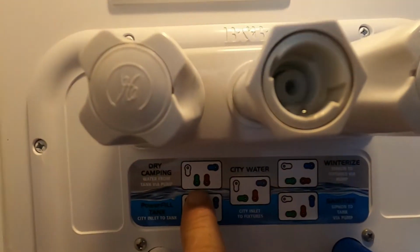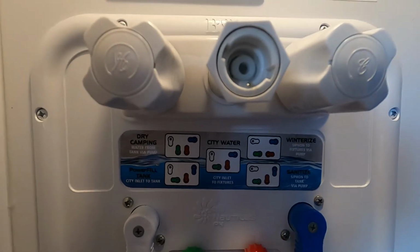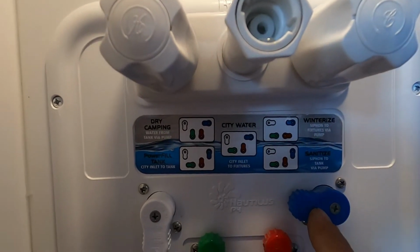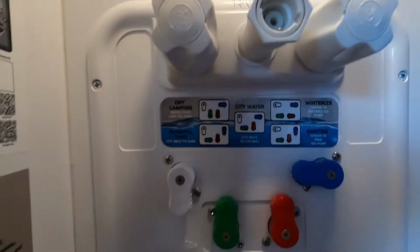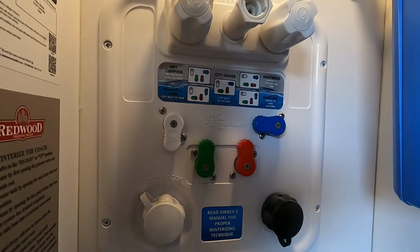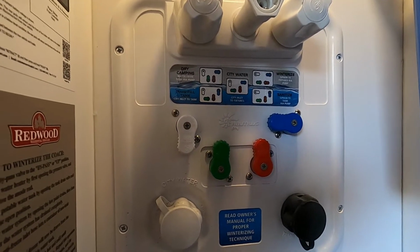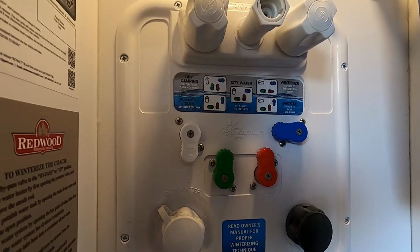And then we're going to switch everything to dry camping. White down, green up, red up, blue to the left. Now we're matching our dry camping. Our water's full. Now we'll turn on our water pump when we want to utilize that water. Turn that on indoors. I'll show that when we get inside there. All right, we're all set up for power and water.